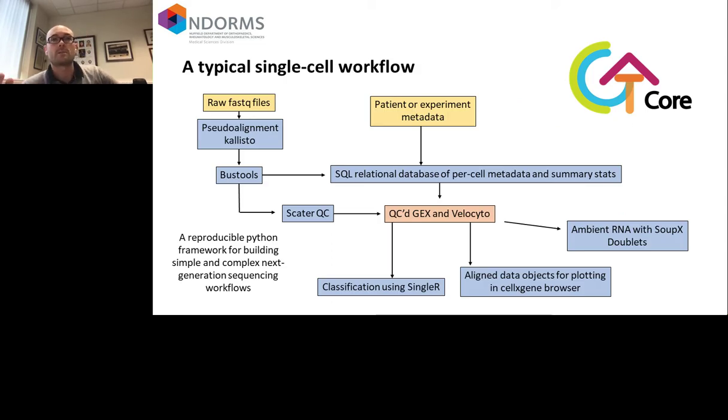Overall, our single-cell workflow is as follows. We use pseudo-alignment to align our reads to the transcriptome, and then use BUStools to generate counts of cells by genes. Quality control is a real big issue and is key here, and I use the SCATER R package as well as bespoke scripts to quality check all of the data.